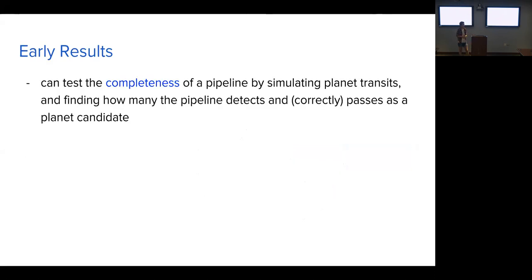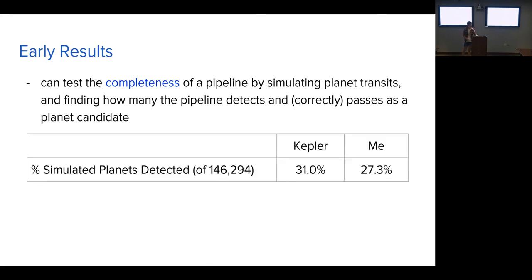Now, one thing you might wonder about is the completeness of my pipeline. It's basically how good it is at finding known planets. You can simulate planet transits and find how many the pipeline detects and correctly passes as a planet candidate. Ideally, you want to be able to find as many planets in the data as possible, and by simulating planets, you'd be able to get a good idea of this.